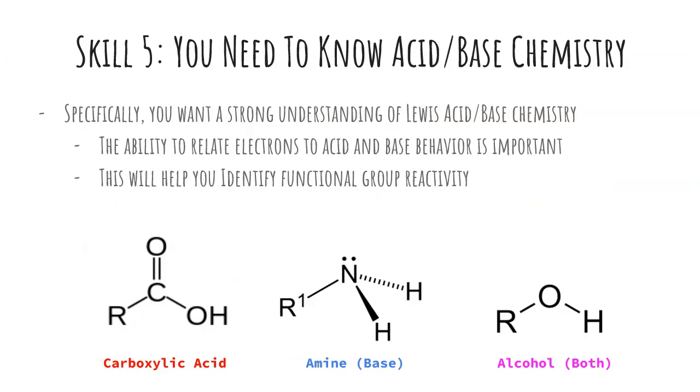All right, so skill number 5, you need to know acid-base chemistry. And I want to specify this here, okay, because acid-base chemistry is a huge topic, right? We talk about titrations, we talk about buffers, we talk about Lewis acids and bases. There's just an enormous amount of information, okay?